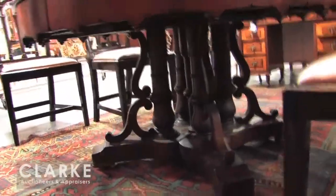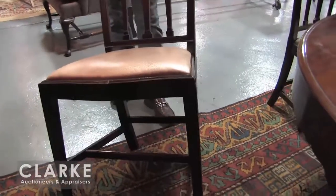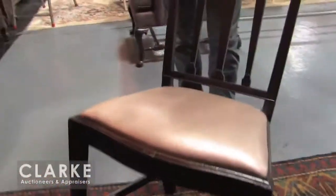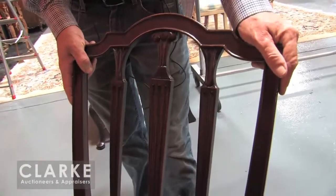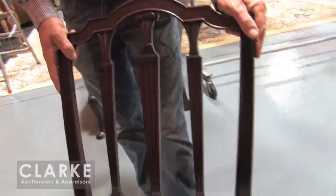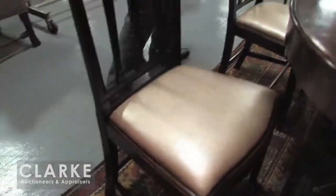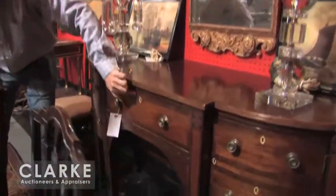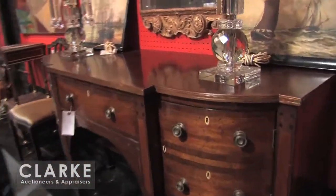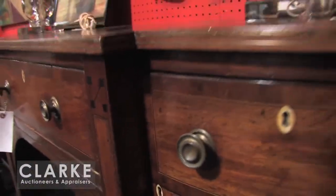And out of Scarsdale, a set of 8 Georgian style, they're 19th century, Georgian style mahogany dining room chairs, 2 armchairs, 6 side chairs, all in good condition. The people brought them over from England years and years ago. And over here, Steve, another piece of antique English furniture, cross-banding inlay, ebony inlay, a real nice sideboard. Again, needs a little polishing.